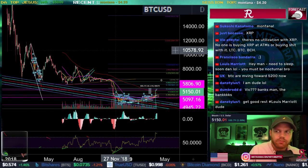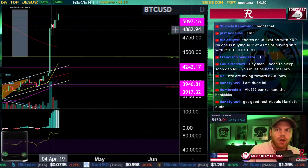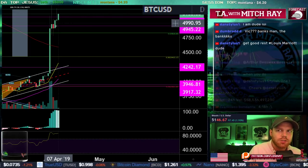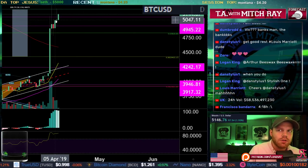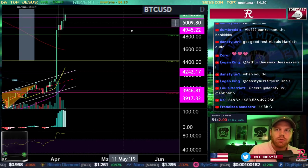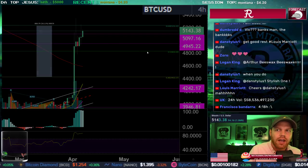Okay, here's our daily. Well, well, well. Bullish engulfing candle be danged. Spinning top. Here we go, 51.44. Let's go to the 4 hour and check it out.